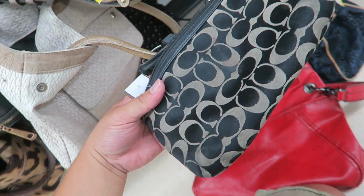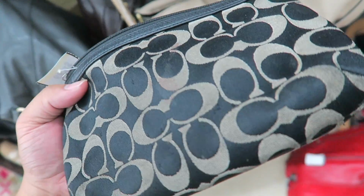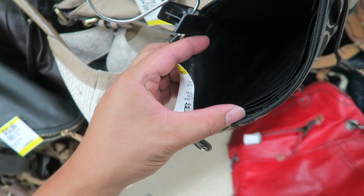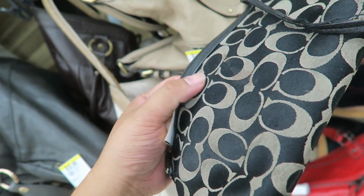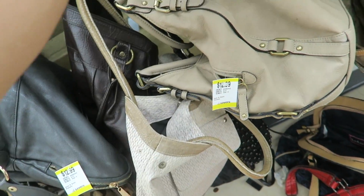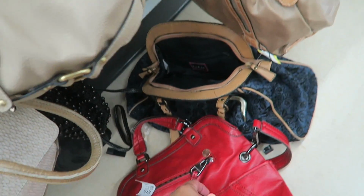I also see this little Coach wristlet thing on the floor. It's $11.99, but it has a lot of staining on it too, it looks like. And just a bunch of change just fell out. $11.99. Can we clean it? Maybe. Do I want to clean it? Not really. Oh no, the fabric, the little things are pulling off. I do not like that, so I'm probably not gonna get it.